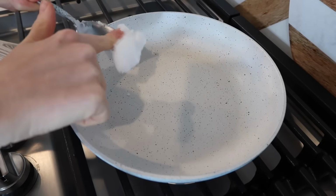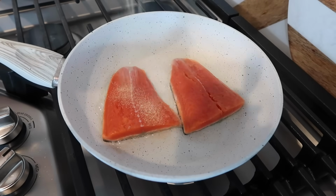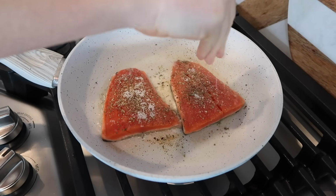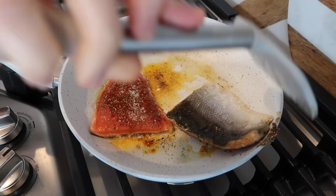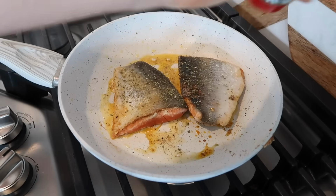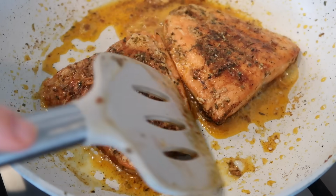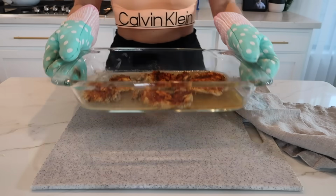All right, now let's cook up 2 salmon fillets. Add in 1 tablespoon of coconut or avocado oil to a skillet over medium heat along with the salmon. And I'm just gonna season them with some sea salt, pepper, garlic powder, onion powder, and Italian seasoning. And just cook the salmon on each side. For the salmon, it doesn't take long to cook, so keep an eye on it because you want to make sure that you don't overcook it and dry it out. Once the salmon's done, go ahead and set it aside. Don't forget to remove the chicken from the oven once it's done.